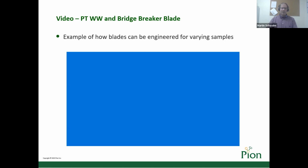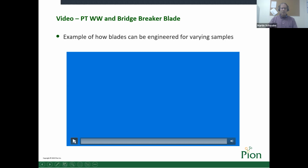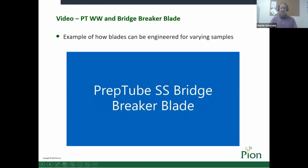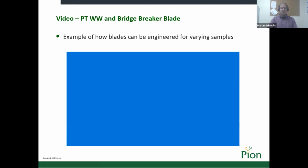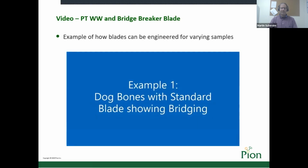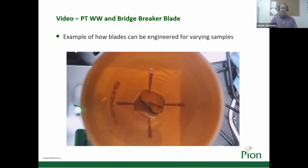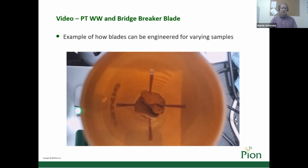Now they present a specific challenge with sample preparation in that if you put them into a typical tube, then they'll bridge and hold up in the top of the tube, and so it takes a long time for the dog bone to be slowly broken down. With the bridge breaker blade, however, you'll see how quickly the sample gets prepared. This part of the video shows that dog bones are bridging the tubes.